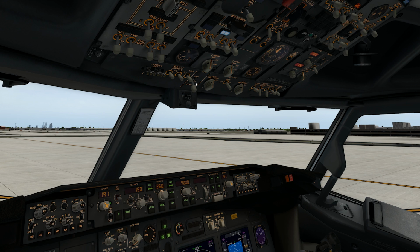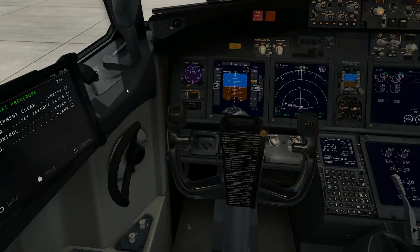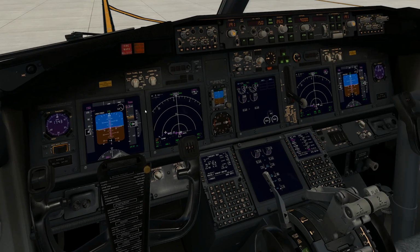Now we're going to go ahead and kill the APU. We don't need that anymore. We're no longer on the APU. Engine start levers are at idle. Ground equipment's clear. Flaps 5 for takeoff. So 1, 2, 3. Verify. Flight controls are next.